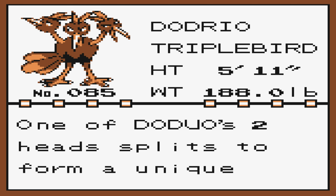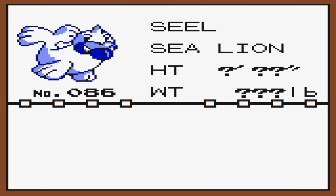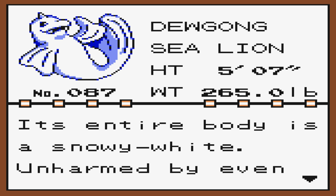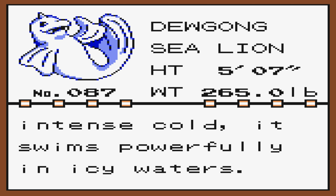Dodrio. One of Doduo's two heads splits to form a unique species. It runs close to 40 miles per hour in prairies. Seel. Loves freezing cold conditions. Relishes swimming in a frigid climate of around 14 Fahrenheit degrees. Dewgong. Its entire body is a snowy white. Unharmed by even intense cold, it swims powerfully in icy waters.